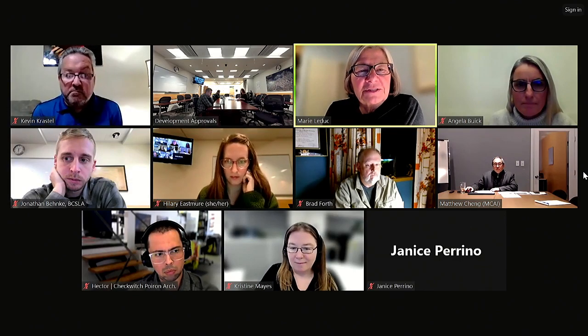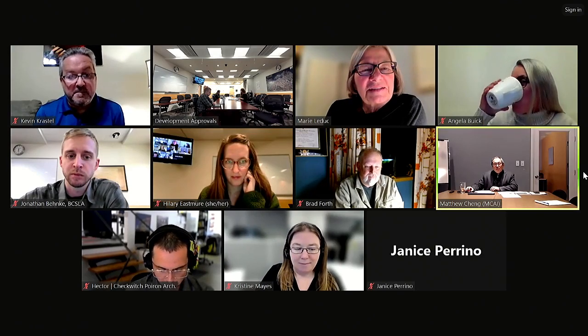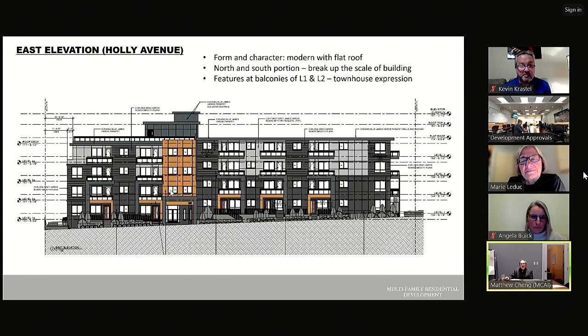your rendering is a very different color than your elevation images. And I'm kind of confused as to what color the building is going to be. Yeah, I'm sorry, the elevation drawing is closer to the real color, and the rendering is a bit off because of the software. Oh, yeah, quite a bit off. Yeah, because you had your palette there, and I thought, well, it didn't make any sense. So it's the elevations that are the correct color palette.